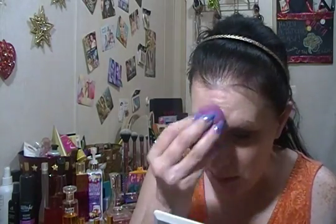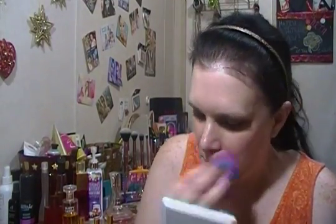A little bit more on my chin. For some reason my chin's been getting a little redder lately. My rosacea is starting to act up again. Okay. I think that's how I like it.